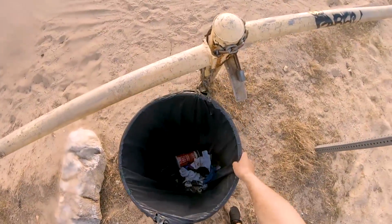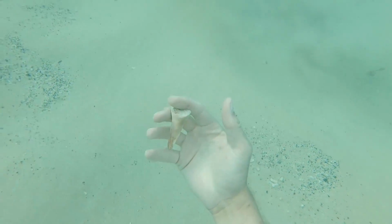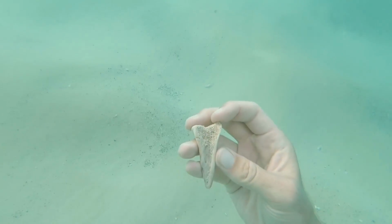So if someone asks me, what do I do with this stuff? I put it in the trash can and then that guy takes care of it. So that's really awesome. And then Brittany found this thing. She said that it was a shark tooth. And I was like, Brittany, I think that might be a rib.